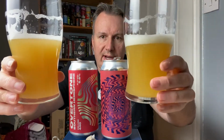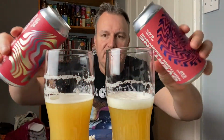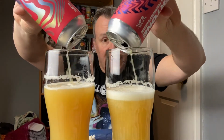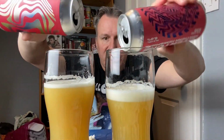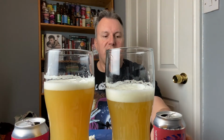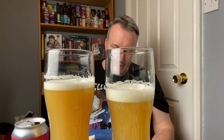I mean, this one, the head has pretty much gone down a little bit, and this one still has a head. It definitely feels a bit lighter. It's lighter in the mouth, and you can tell just from the looks of it. It's slightly lighter than this one. But the flavours are similar. They're still those tropical flavours.